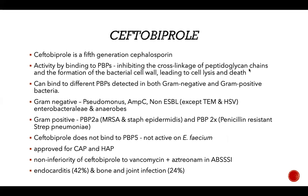Next molecule is ceftobiprole. Again, it's another 5th generation cephalosporin, similar in action to ceftaroline: penicillin binding protein inhibition of the cross-linkage of peptidoglycans and formation of the bacterial cell wall, leading to bacterial cell lysis and death. Again, it binds with different penicillin binding proteins, but it has somewhat better gram-negative activity. It has action against Pseudomonas, some ESBLs, some Enterobacter, and anaerobes.